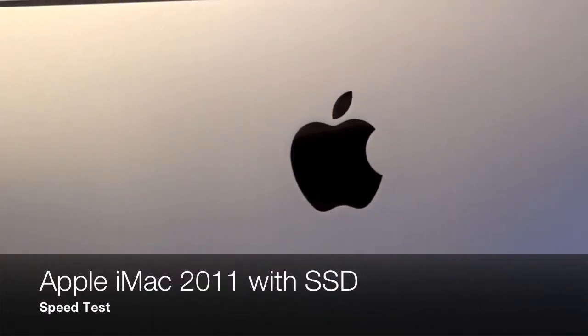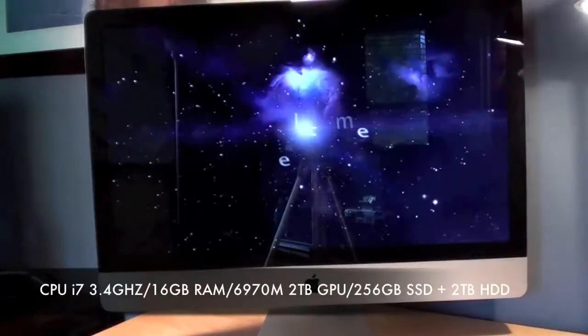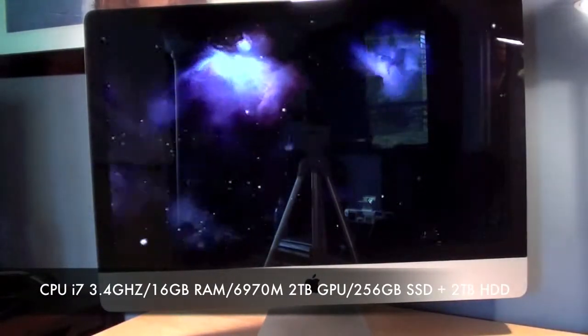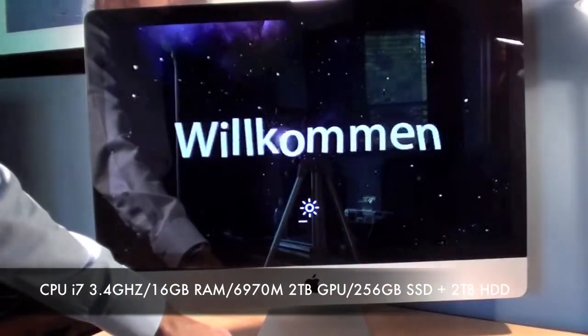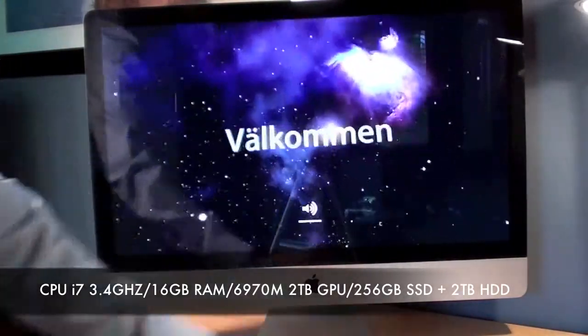Let's look at the speed and performance of my new 2011 iMac. This is the mid-2011 iMac with the Sandy Bridge Core i7 processor running at 3.4 GHz. I also have 16 gigs of RAM along with the 2 GB GPU from AMD. I believe it's the 6970M. And we also have, more importantly, the SSD upgrade.